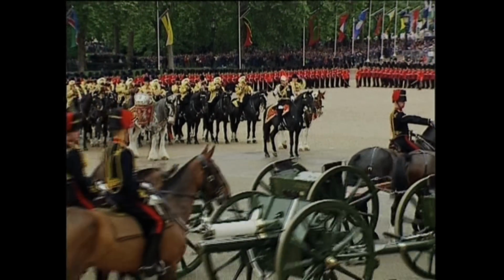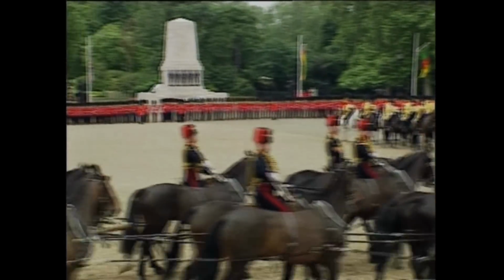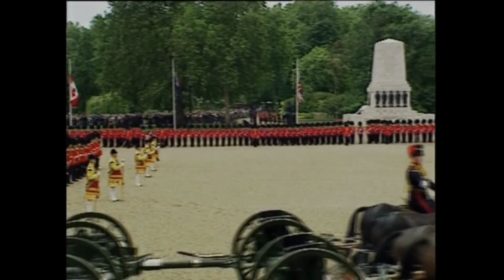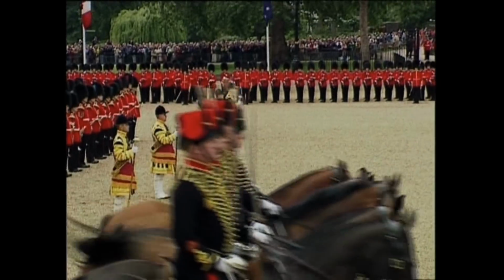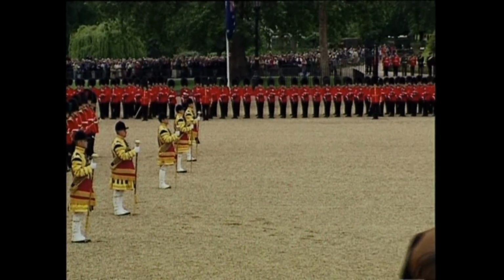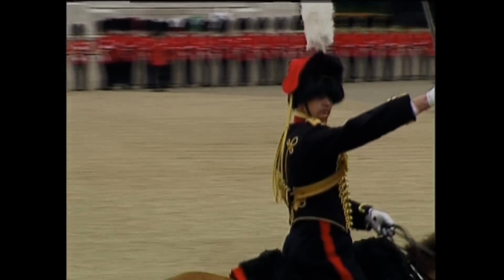Marching to the Royal Artillery slow march, the King's Troop roll forward their guns in 3 sections. When the King's Troop passes the saluting base, the Queen acknowledges their leading gun as their colour. Salutes are given to the Queen and returned by her and the Royal Colonels to the colours as they pass by.